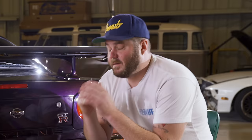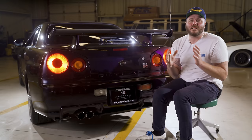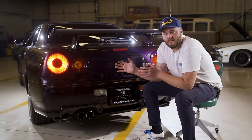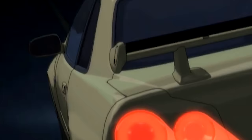Now you can't talk about the R34 without mentioning the brake lights. They say simplicity is the ultimate in sophistication, and these lights definitely make a great case for that being true. You know, for a lot of people, these lights are the most memorable part of the car because it's the last thing they see as it rips by them faster than the speed of sound on the Shutoko Highway.